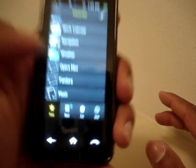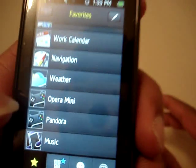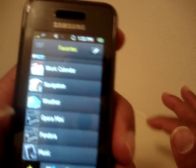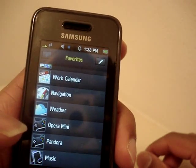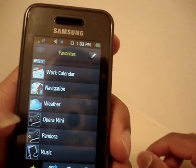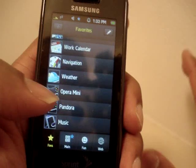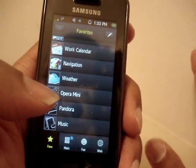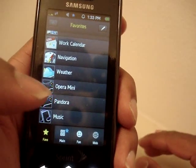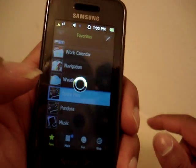If you take a look right there, you'll see that I have Opera Mini now in my favorites. In November, Instinct dished out the MR3, I think it was. I can't remember. But it was a software update that came out in November, and it basically enabled the phone to use Opera Mini and other third-party Java-based applications. But Opera is the biggie, so let's check it out, shall we?